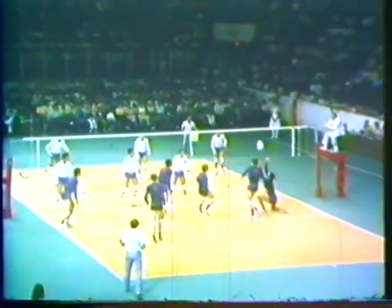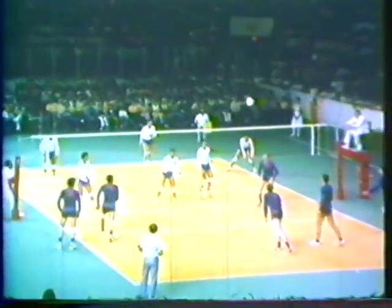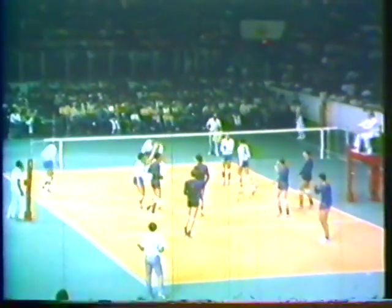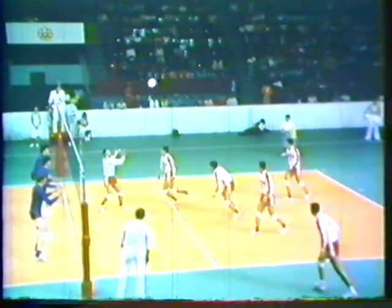Here, notice the concentration of the Soviet attack from the left side of the court. This is a good example of a team varying the speed and area of their attack from a specific area of the net. Notice the accuracy with which the Japanese men pass the ball to their setter as they make the transition to offense. Observe also the concentration of the attack in the center court and the variety of their middle attacks.